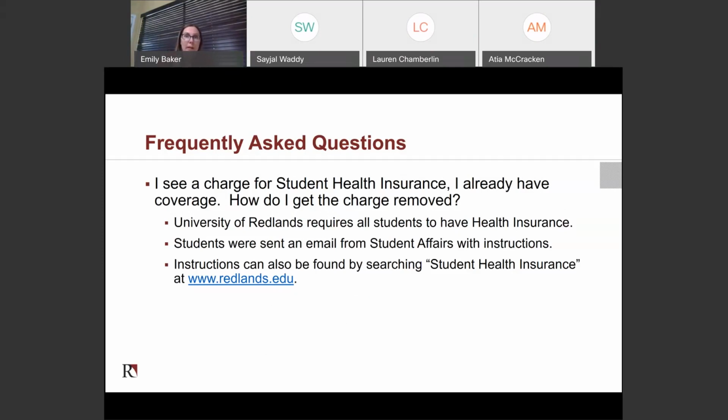One other item about the health insurance is that you have to make sure it's waived before the fall semester starts. I think the final deadline is actually September 10th, but we recommend you do it sooner rather than later, particularly if you're concerned about the charge on your bill. If you don't go through that waiver process this summer, you have then enrolled in a health insurance plan for the full year. So you will see a charge not only for your fall semester, but also for your spring semester bill.